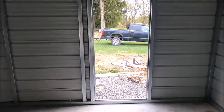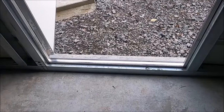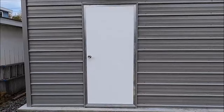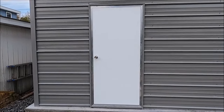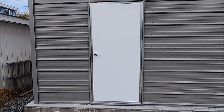The doors have a pretty high threshold here, which I didn't really like. It's about 2.5 inches tall, maybe closer to 3 inches tall, with the door sitting on there. These man doors are pretty lightweight. They're just an aluminum frame with insulation in the middle and then a fiberglass panel on either side. I mean, they're pretty strong, but you could probably run through them if you needed to.